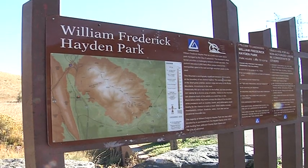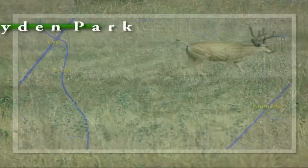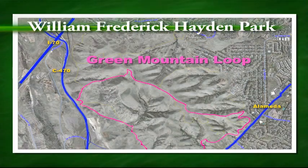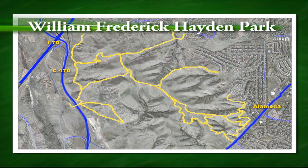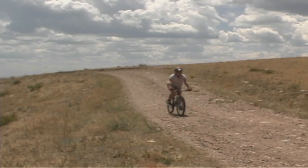William Frederick Hayden Park on Green Mountain is the place to go for beautiful vistas and wildlife. The Green Mountain Trail is a loop and just over 6.5 miles long. Equestrians are also welcome on the Summit Loop, Hayden, and access trails. The ecosystem is fragile here, so stay on designated trails only and watch out for rattlesnakes.